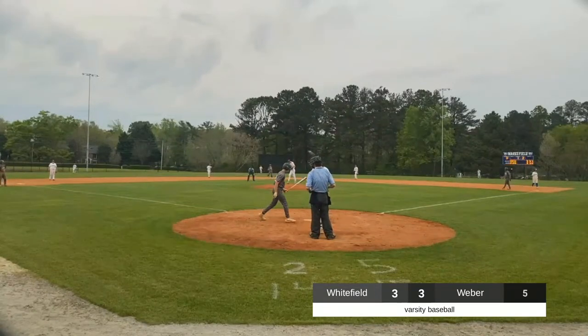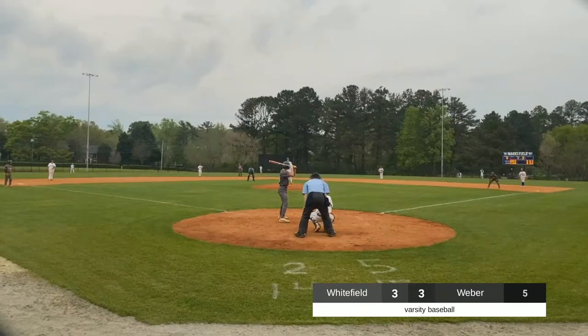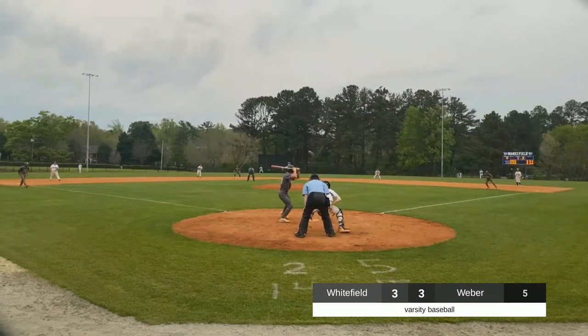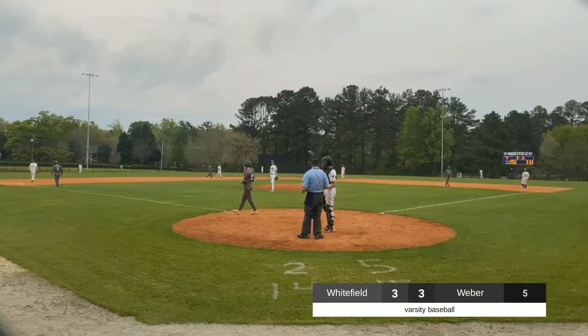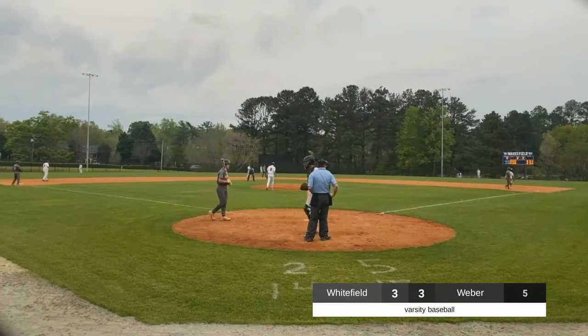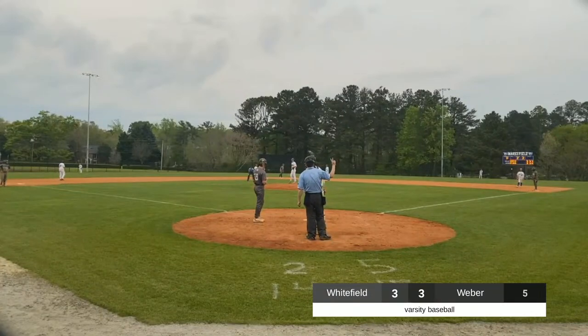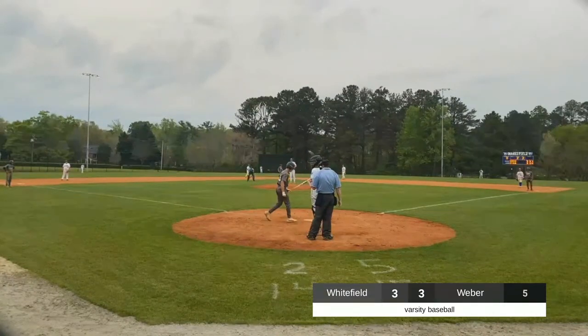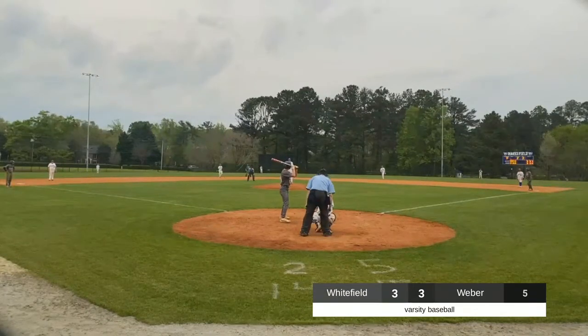See what he can do here, though. That one, fouled off the end of the bat. Natterman has got him, 0-2. A golden opportunity right here for the Wolfpack if they can convert. Yarborough, you gotta fight.